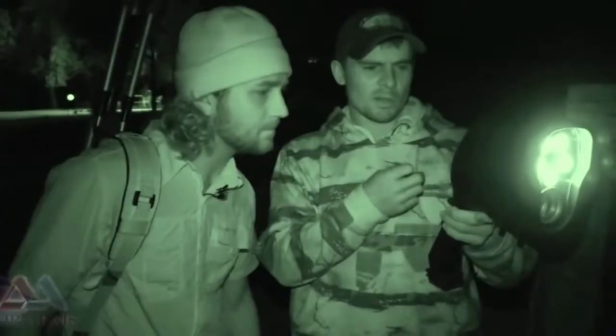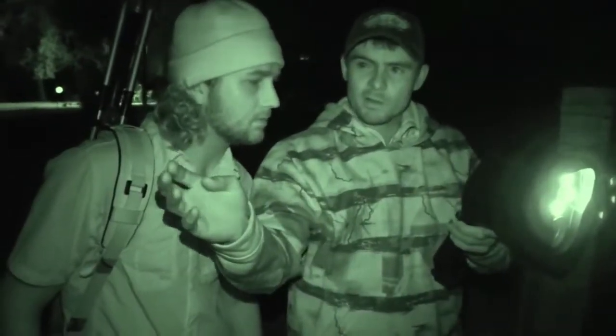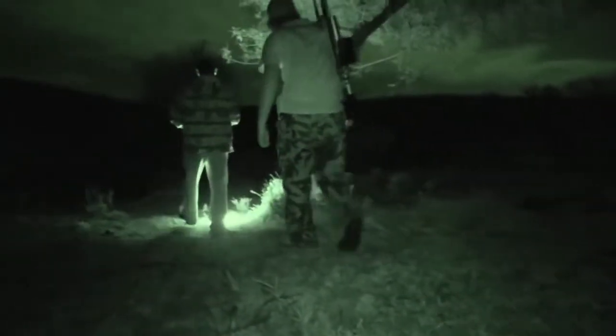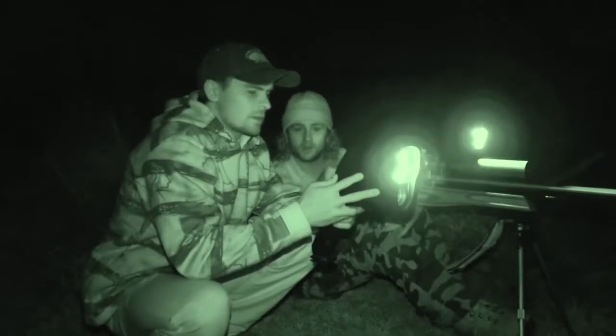If we can get within 50 meters, then it should be pretty easy to set up. We've got the wind in our backs. I think if we move around to the right through this brush here, then we can try and stalk up from their sides. And see if we can get within 50 meters of them. We just need to stay in the trees, just for a bit of cover. We have a long way to stalk, but Nico knows this farm like the back of his hand, and we get ourselves within range.